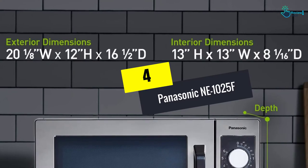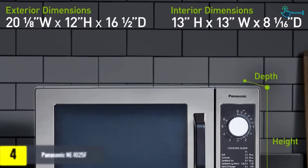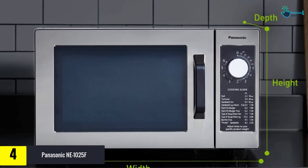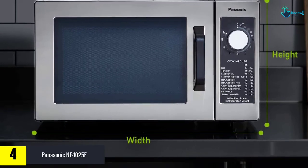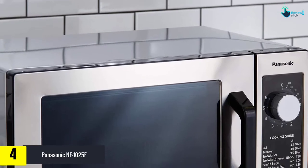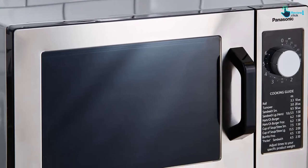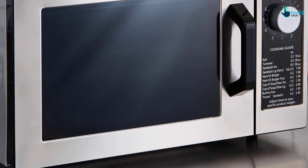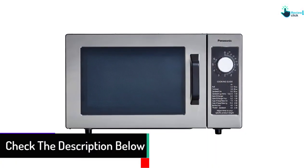Moving on at number 4, we have the Panasonic NE-1025F. Compared with the top pick, the Panasonic NE-1025F is relatively larger, with a footprint of 20.13 inches wide by 12 inches tall. It also has a roomier interior. At 0.8 cubic feet of capacity, it can accommodate a full 11-inch dinner plate or a 9-inch pizza. The Panasonic NE-1025F is the only model on our list that features a no-turntable design.